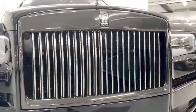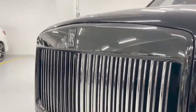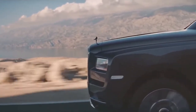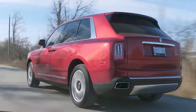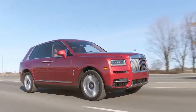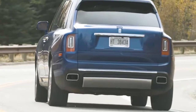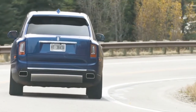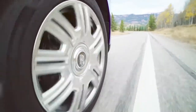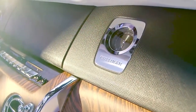Behind the brand's trademark Pantheon radiator grille sits a twin turbocharged 6.75-litre V12 petrol engine that produces 563 brake horsepower and a 0-60 of 5 seconds. On paper, the Cullinan sounds like it should be a loud and brutish beast. However, thanks to its namesake, that is of course not the case. Everything about the Cullinan is centered around comfort and style. The electronic self-leveling air suspension proactively adjusts to acceleration, steering cues, and the road ahead to give a magic carpet-like ride quality. The inside is absent of any road noise, and the interior detailing is as luxurious as they come.